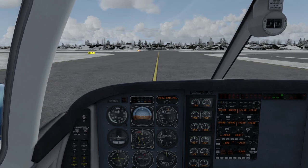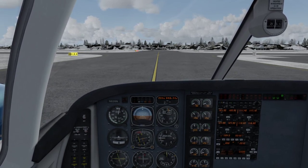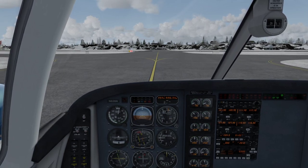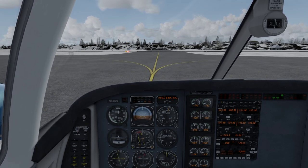626 November, left on Alpha and contact tower 120.9, you're in sequence behind a Diamond aircraft. Left on Alpha and over to tower, 626 November. Good night.